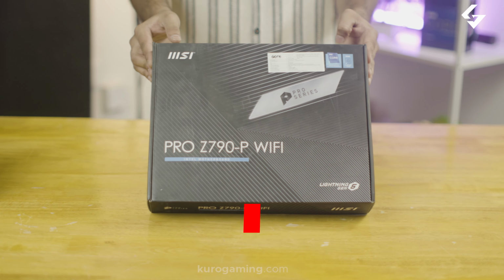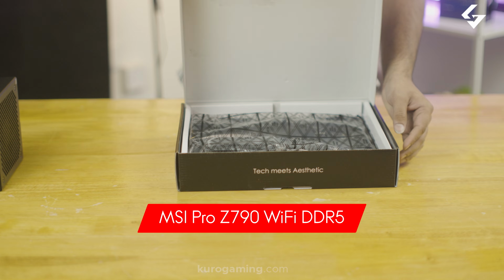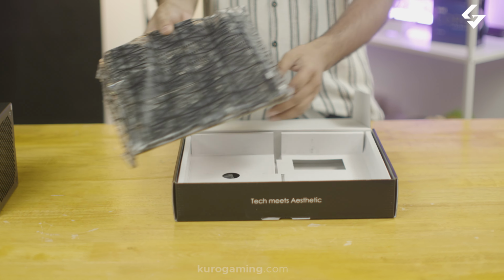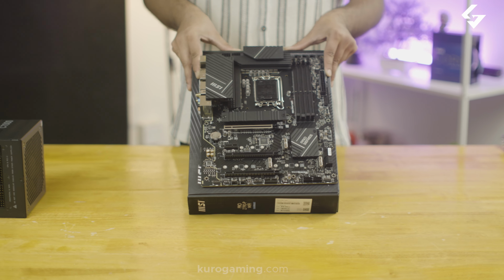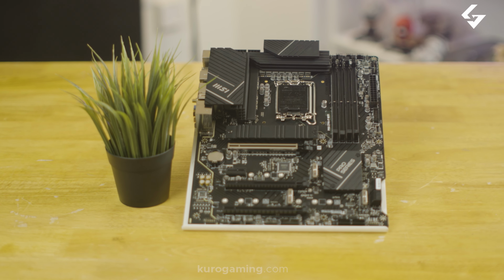Our journey begins with the backbone of our powerhouse, the MSI Pro Z790 Wi-Fi DDR5 motherboard. It's not just a foundation, it's a marvel of stability and innovation, ensuring rock-solid performance. Future-proofed with DDR5 memory support, this motherboard sets the stage for a gaming experience like never before.